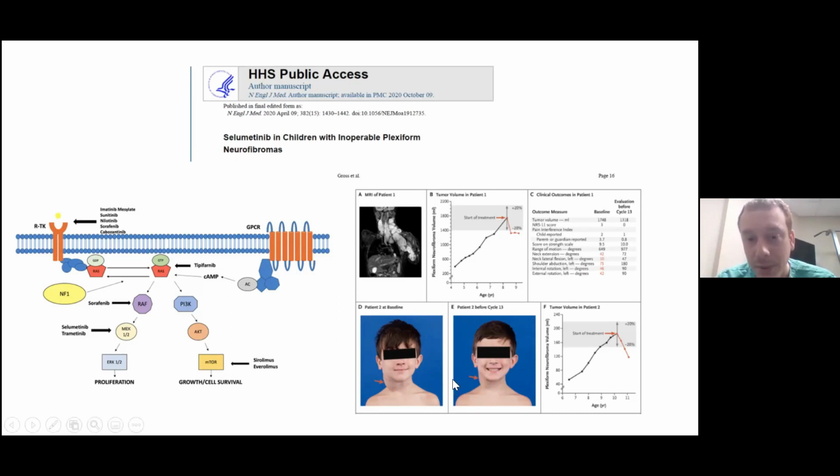And then another patient that had a big neurofibroma of the neck, again on the right neck area, after 13 cycles and 6 months of treatment, had at least a 40% decrease in tumor volume. So for me, this is kind of interesting to see that there's now targeted treatment for different neurofibromas, and there's a lot of clinical trials that are going on, and it's exciting for this patient population.